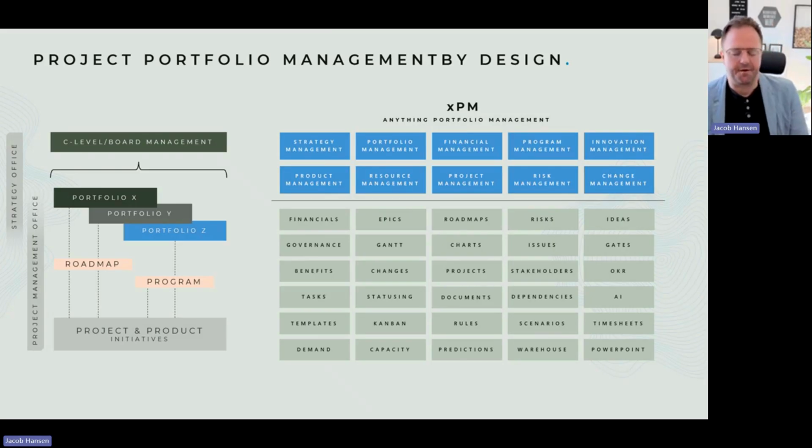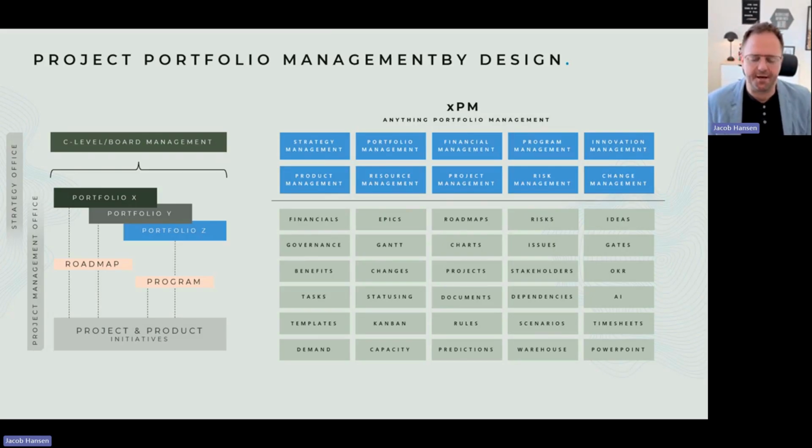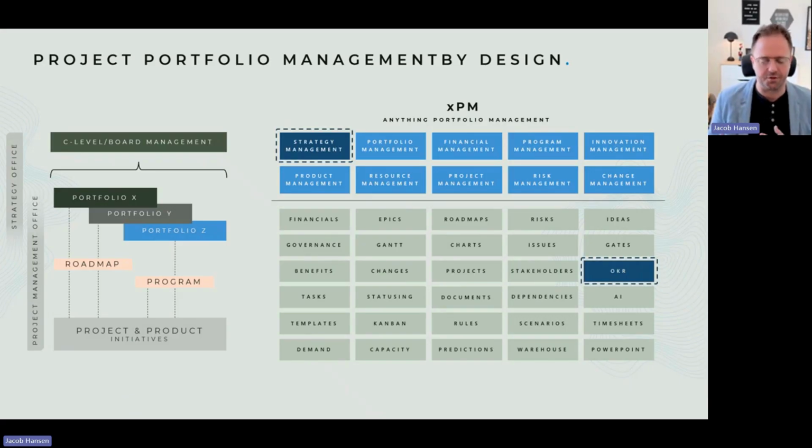And then in XPM, there's a lot of different capabilities. There's a lot of features there. So I can do epics, Gantt chart, changes. Today, we're going to highlight in this webinar the strategic management, and we're going to look into the OKR, objectives and key results, of Projectum XPM. If you're looking for a more comprehensive demo that will take care of some of the other areas, like portfolio management, financial management, program management, etc., please reach out to us. We can always do a demo for the focus that you're looking for. For today's webinar, let's zoom in on strategy management and objectives and key results.